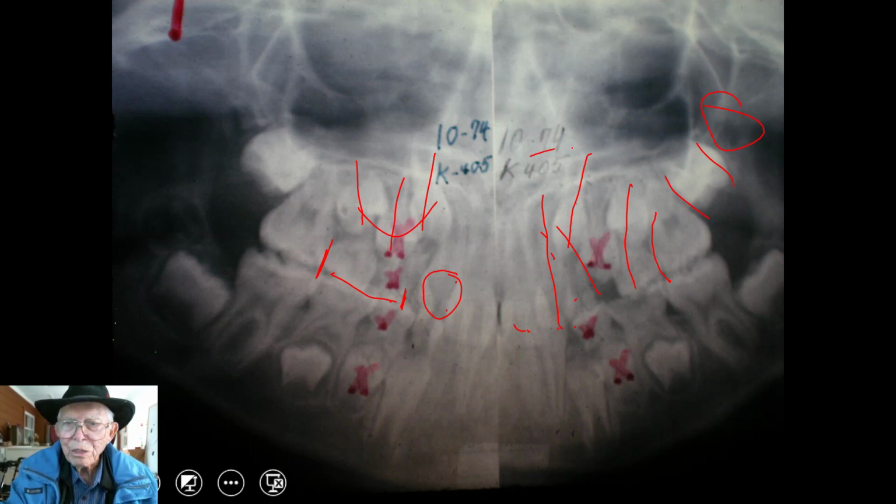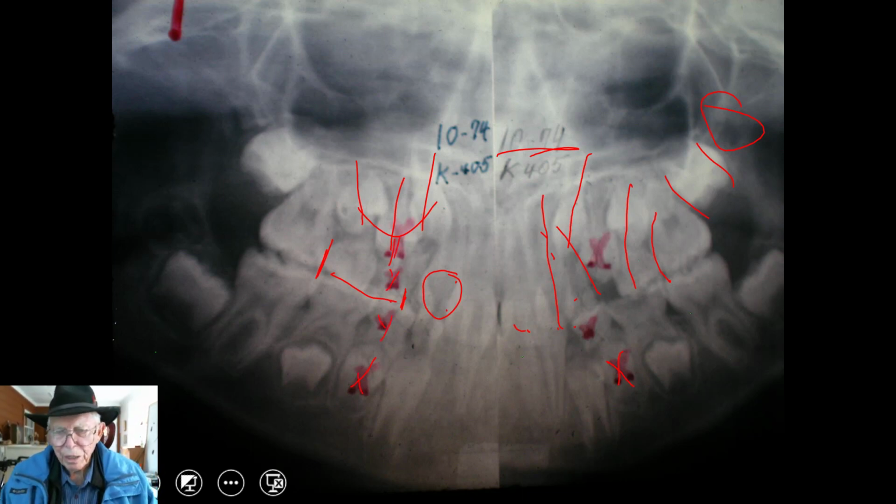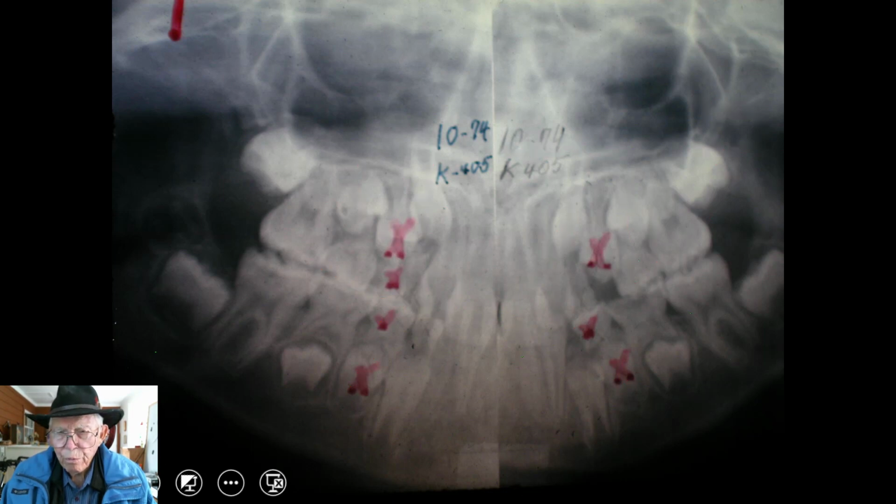This is 74 back, and her age, I think, was 10. I'm not sure about the age on there. So let's watch this again. Now we're going to send her in to get those teeth taken out. Now this is 10 of 74 when we recommended removing those teeth.